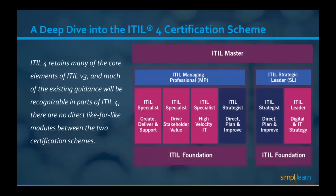So let's take a deep dive into the ITIL 4 certification scheme. This is the meat of the matter. As I mentioned before, ITIL is still going to retain much of the core elements of version 3, and much of it will be recognized in ITIL 4. So don't throw your ITIL 3 certifications in the trash. Don't throw your hopes in the trash. ITIL 4 is going to build on that. So the whole scheme looks like this, and we'll break it down in a minute.